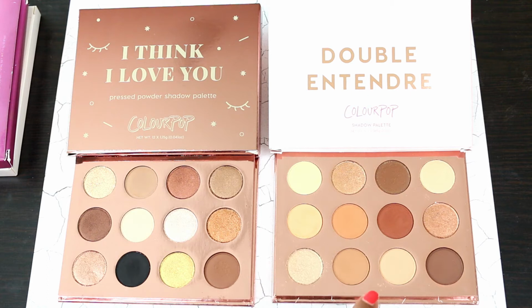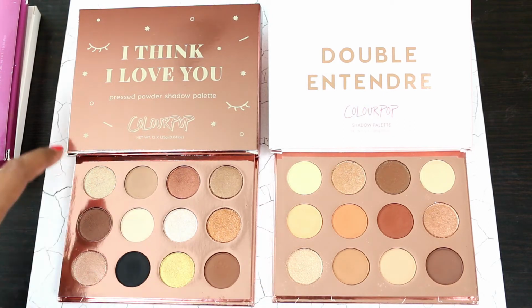I have done a comparison of this with my Tarte palette. I think I have a video. I will link it in the cards if I find it. I definitely have a blog post if you want to check it out. So this one is very similar to the Tarte Tartlet Toasted palette.